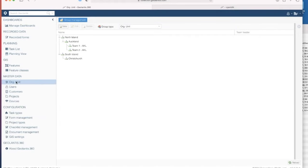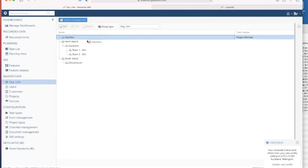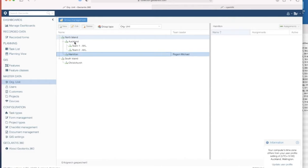I want to show that it's going beyond data collection. I can structure a company. I can say I have the North Island, Auckland, and the South Island. If I want a team in, say, Hamilton, I add Hamilton. I can put in a team leader who can sign off projects and time tracking and so on. So you can set up your structure. I have Hamilton here, and I say that's in the South Island.